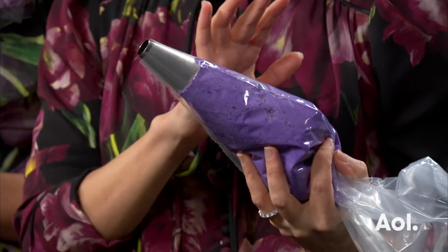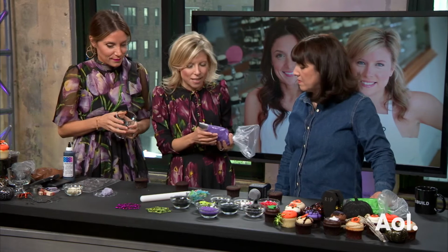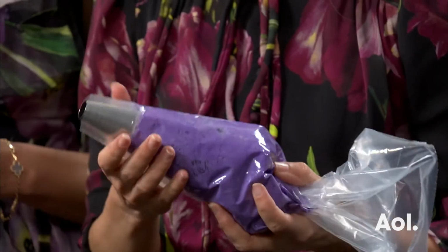It's a very simple, elegant look to the cupcakes, not too frilly or anything. And we use this for all of our cupcakes. And if you don't have a tip like this at home, you can take a freezer bag, like Katherine said, and snip off the tip, and it'll work just as well.